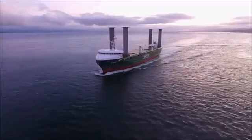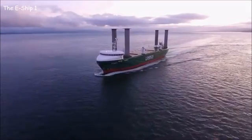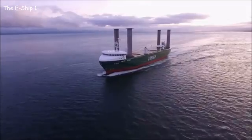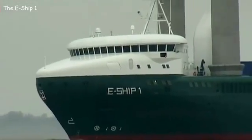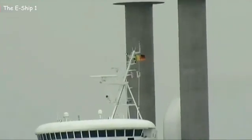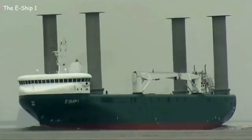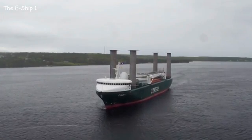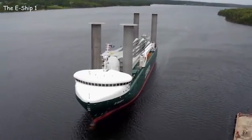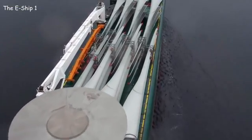This is the E-Ship 1. Who knows, maybe in the future the ships will have such shape. From a distance, the ship looks like a 4-pipe steamer, but after looking closely, you can see that the 4 large supporting rotors, which rise from its deck, rotate. This helps the movement of the ship using the Magnus effect. According to ship owners' forecasts, the use of this system should save up to 40% of fuel. The vessel was designed to transport wind turbine blades for offshore power plants.